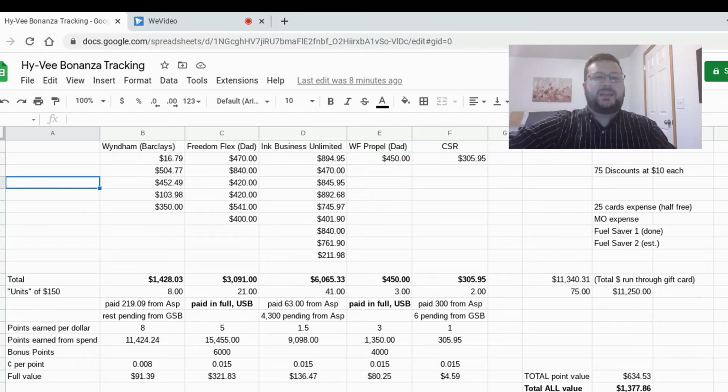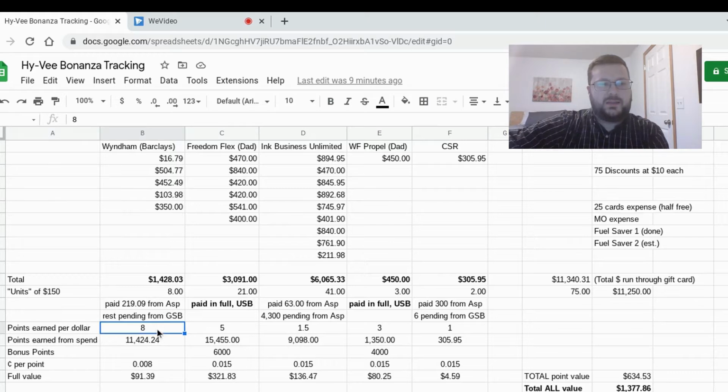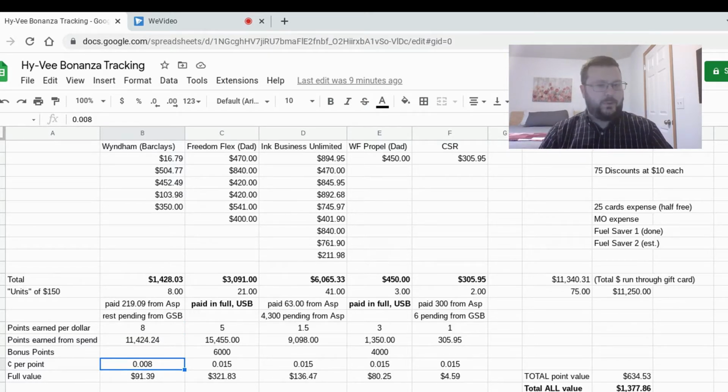I was able to do that in these increments, which totaled $1,428 in spending. It's not always even amounts because sometimes I'd throw in a candy bar or a bottle of orange juice or something to mix in just a few things I needed here and there. And those I earn at the rate of 8 points per dollar. So I earned a little over 11,000 points. I value those at 0.8 of a cent per point. That's close to in line with what Frequent Miler uses for their reasonable point redemption values. So $91.39 I made from my Barclays card.